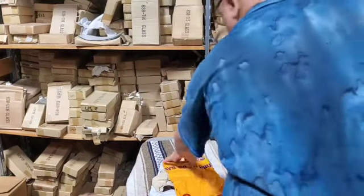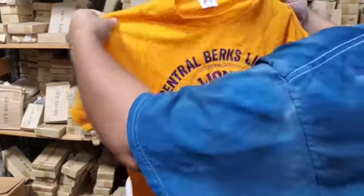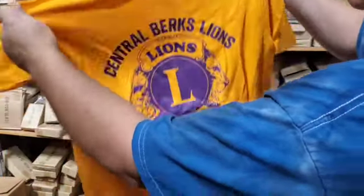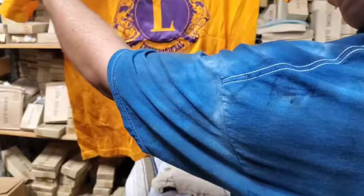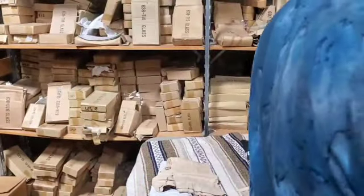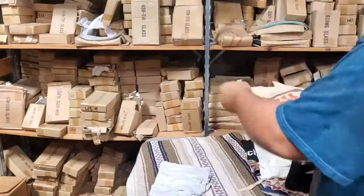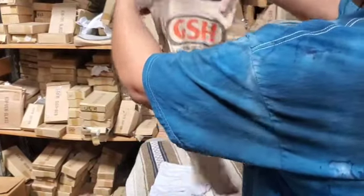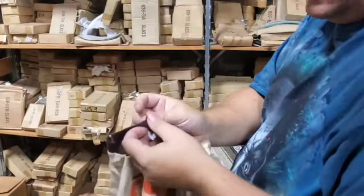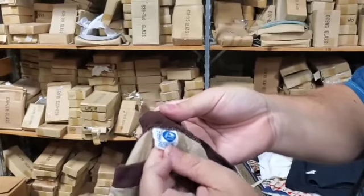And I think we get 2 more shirts or 3 more shirts. And then that will conclude video number 3 of this series of unboxing of this clothing deal. So this is a jerseys Central Berks Lions Say No to Drugs from Lions International Club. GSH, Good Samaritan Hospital. Nothing on the back. Tan with a brown collar and sleeves on an Artex label right there.